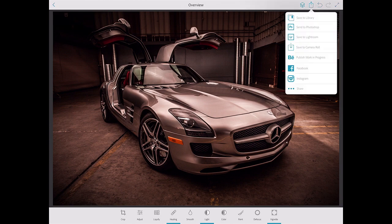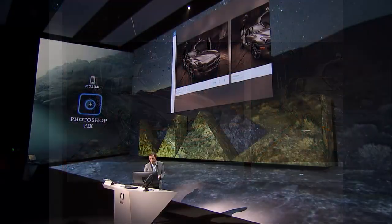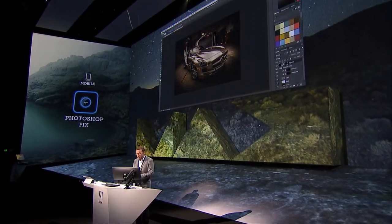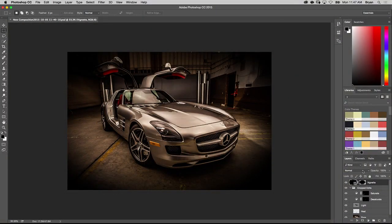OK, now as before, I have lots of things I can do with this. I'm going to send it over to Photoshop, and we'll take a quick look at this file in Photoshop. OK, and you can see the full resolution file, which I already sent over before. I've got my vignette. I did some other operations here, my selective tonal edits. Everything is preserved. Everything is layer-based. It's leading me down the correct path. So even if you're brand new to retouching, when you come into Photoshop, you know what to do.